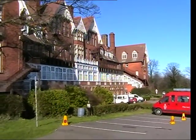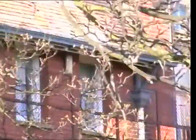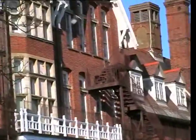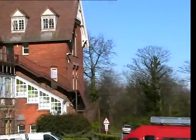You can see all the metal work staircasing around the side of the building. All of this was actually produced in the same shipyards and with the same metal that all the destroyers were actually made from, and actually built by the same workmen.